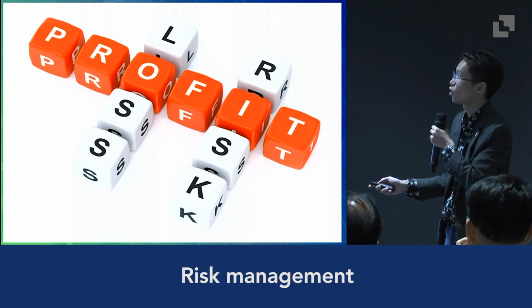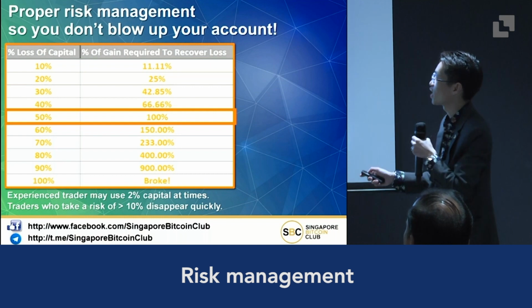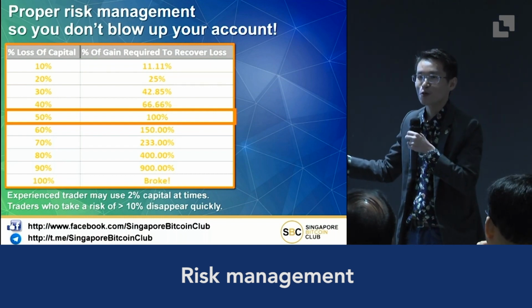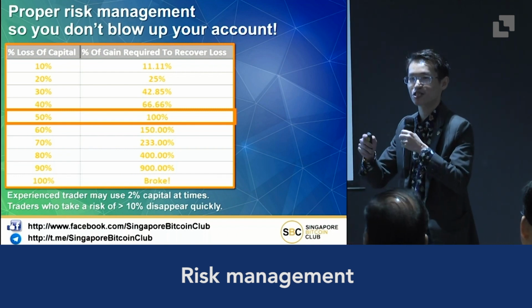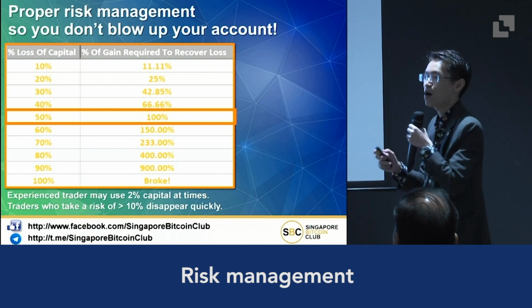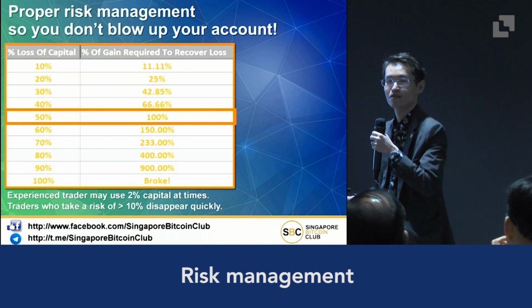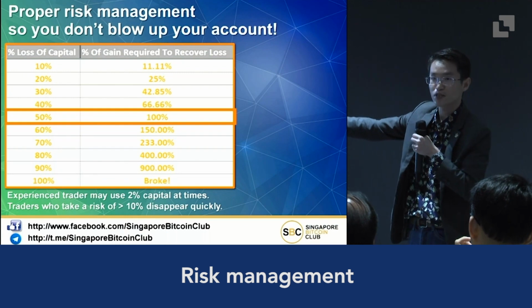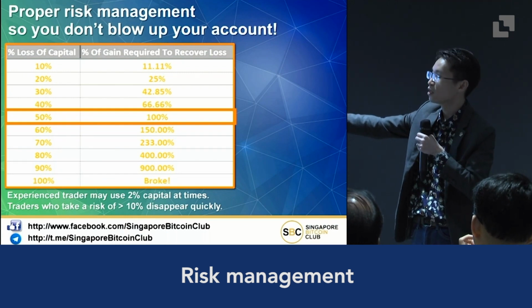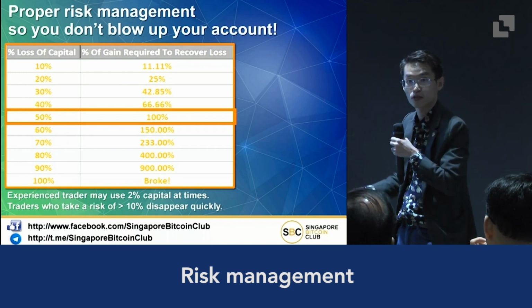Profit or loss. A quick one on risk management. Some of y'all might be seeing this for the first time. If you're new, you deposit maybe $10,000 on Liquid, they will say thank you to you, but please make sure you know how much you want to trade. Don't first-timer go all in. This is not speculation. Just imagine, if you lose 50% of your capital, you put in 10,000 and lose 5,000, you need to make 100% returns on your next trade in order to make up your capital.